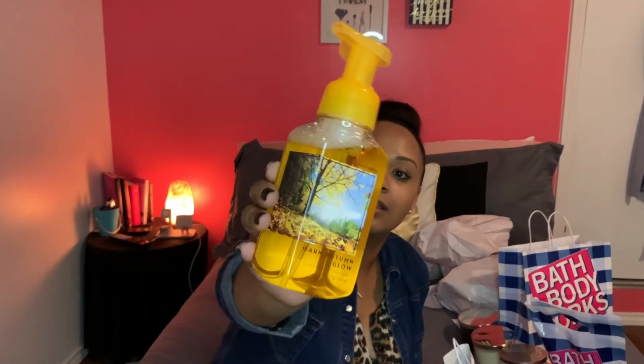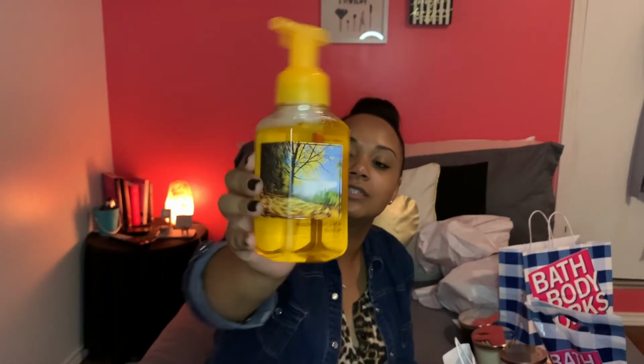In the book, there was some candy called Lemon Drops. And when I smelled this in the store, if you can't see it, it's got a little tree situation going on, it brought me back to Lemon Drops. Ever since I read that book and heard about Lemon Drop candy, I had to go out and find some Lemon Drops.